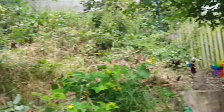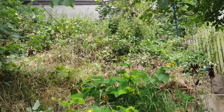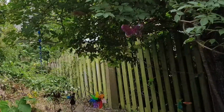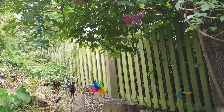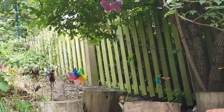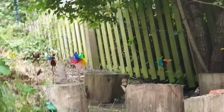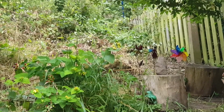Little baby just playing in brambles up there. Hang on a minute, is that the baby or is that a different birdie? Oh gosh. Oh, I think that's a different bird. Oh, bloody hell. Unless they're right up close to me, my eyesight's getting worse.